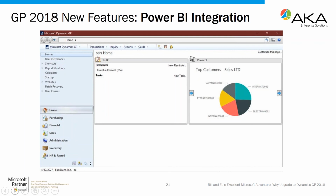We actually at AKA use it internally as well. There is some setup on the Power BI side. It's a separate application. You register and do all that stuff, and then you create the reports in this Power BI application. Then you publish those reports, and they go into a specific area that Power BI stores in your Power BI dashboard.